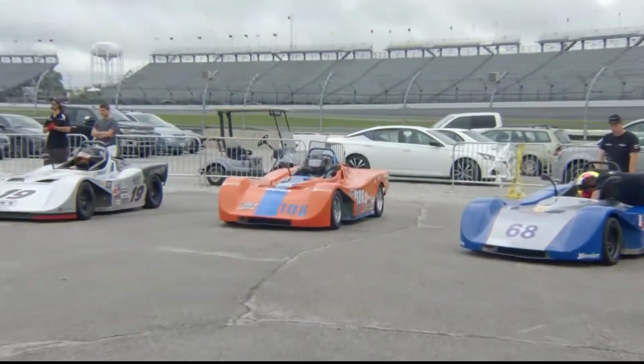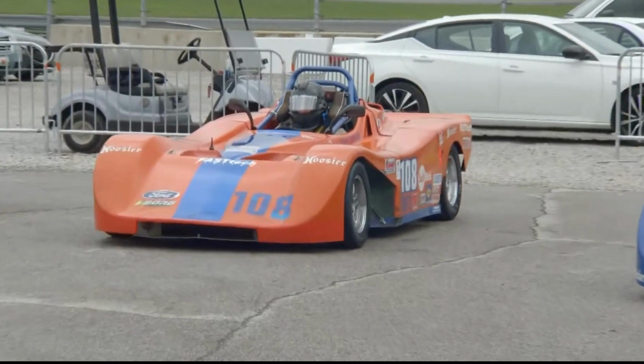They're gambling not on weather, they're gambling on cautions. One guy who's not gambling is Dave Ogbern Jr. in the orange car right behind me. He's 5th on the grid. He's been to the runoffs before.